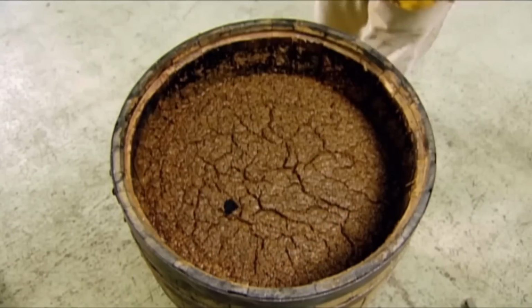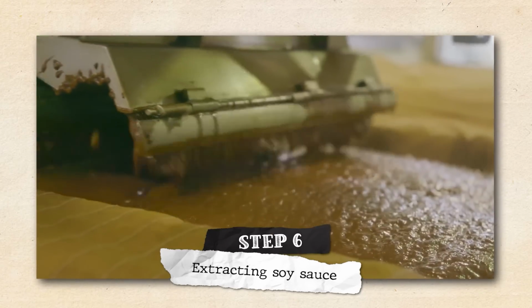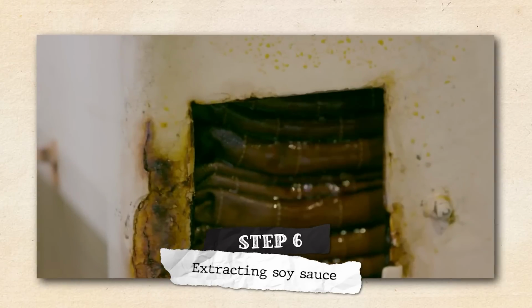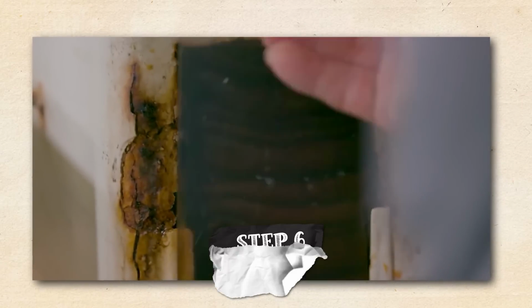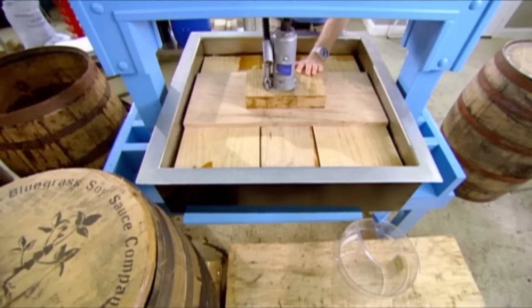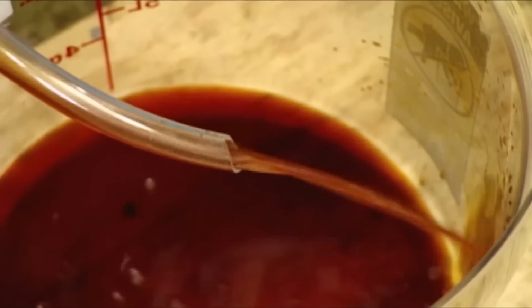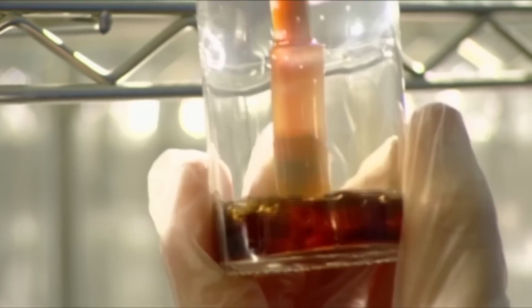Once the fermentation is complete, it's time to extract the liquid gold. The moromi is placed into special cloth bags and then pressed to separate the liquid soy sauce from the solid remains. Modern factories use hydraulic presses for this step, applying tons of pressure to extract every drop of soy sauce. The liquid that comes out is unpasteurized soy sauce, packed with flavor, but not quite ready yet.